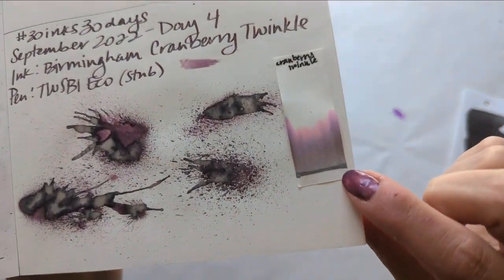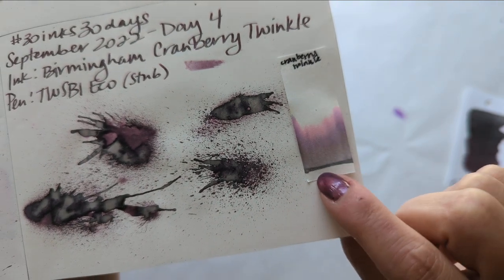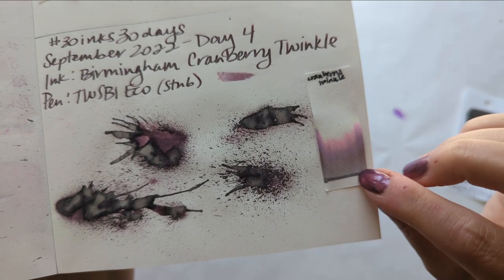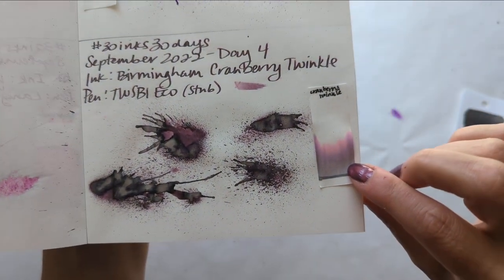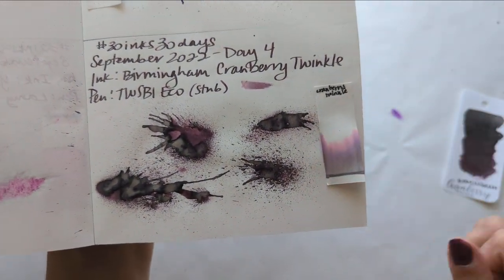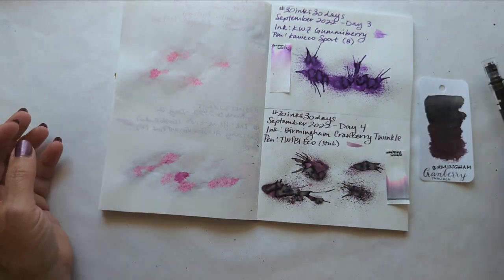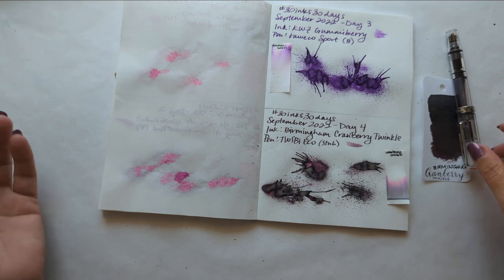And you look at the chromatography, that is a really thick line of shimmer left at the bottom. So it looks like there's a bit of a gray, maybe some purple and some pink. Really lovely, really lovely, and enjoyed.